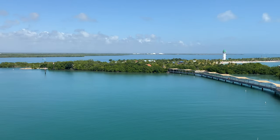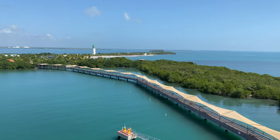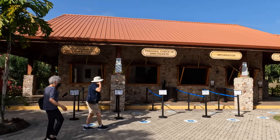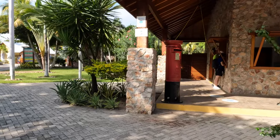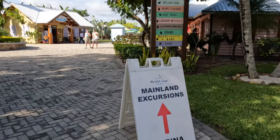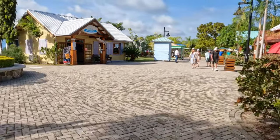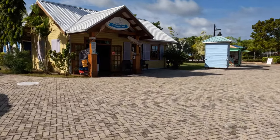Once your ship is docked, there is a covered walkway which takes you to the island itself. Once through customs, you can check in for your excursions or you can carry on into the island itself. There are excursions available to the mainland, but we decided that we were going to have a relaxing day. The village area has plenty of shops so you can go and buy your souvenirs, gifts and jewellery.